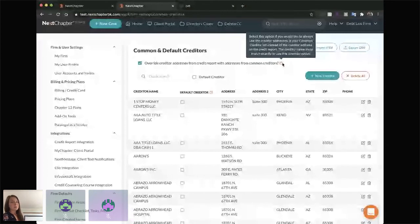We found that to be the best way to do it. We understand that the addresses provided by the bureaus aren't always going to be the best bankruptcy noticing address. So this is a feature we've put in to allow you to use the addresses you have collected over the years to override the addresses being pulled by the bureaus. If this is selected and you pull the report, it's going to use these addresses here.